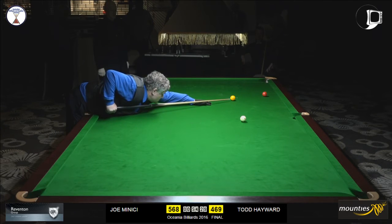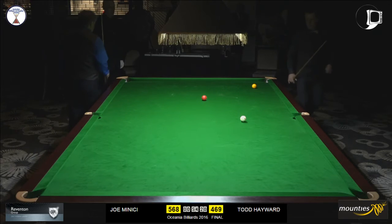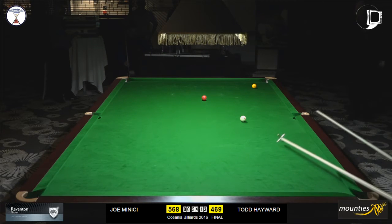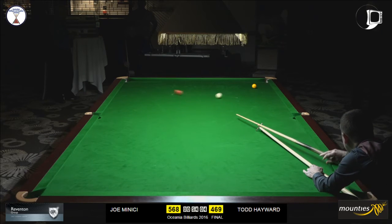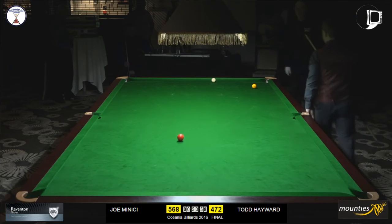But he can get in off this. This is Joe Minici, don't forget. Screw in off with right hand side. Did I say right hand side? Yes. He just hit that a bit thin. Oh, I noticed Todd's shoulders dropped as he walked back to the chair there. I hope that isn't a sign of resignation. Well, I don't think it should be because Joe has let him back in here. One good pot. And 99 in at this stage. That's right. Okay, he's not out of the woods.